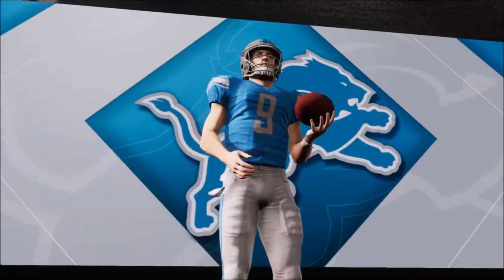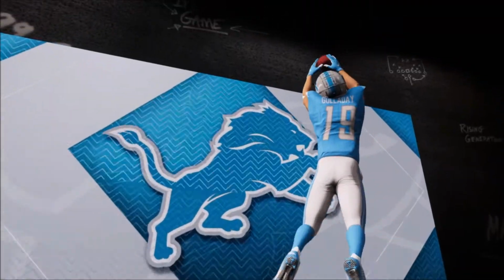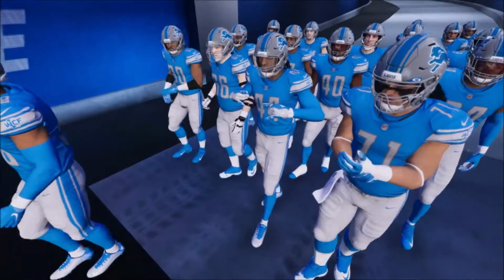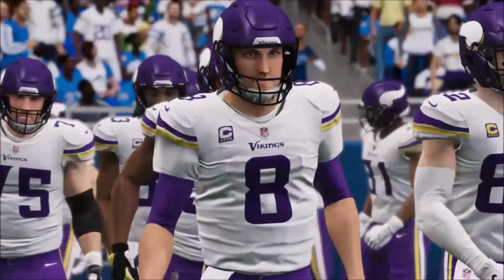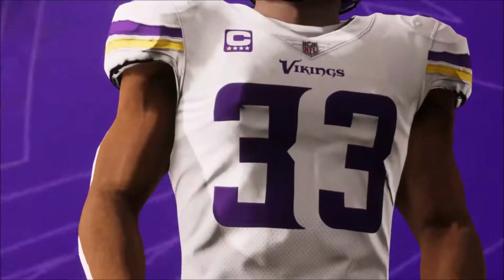Today, from Ford Field in Detroit, this is the National Football League.